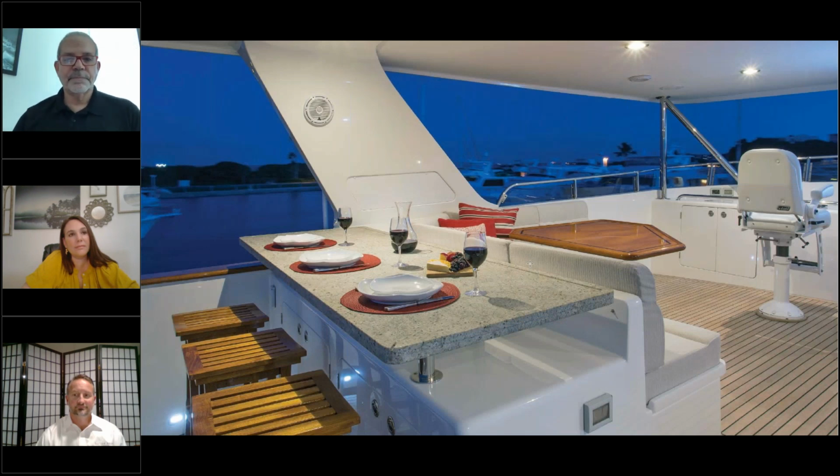This was on an 82 cockpit motor yacht, and this was a really simple request, but it's turned out to find its way on most of our boats. A simple floating bar on top of one of the storage cabinets up on the flybridge. So we did a granite countertop. We changed the configuration of how you access that cabinet storage and ended up giving them a great outdoor dining and entertaining area in addition to the teak tables that they have on the standard settees.